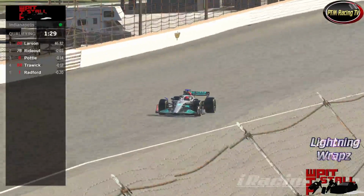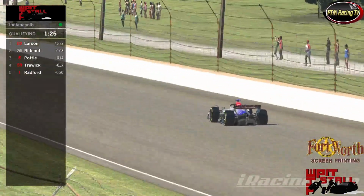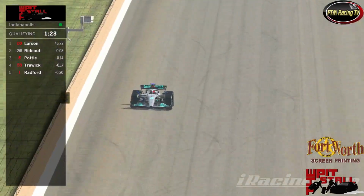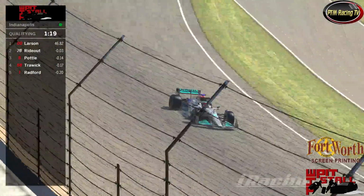Looks like Radford may be trying out a different tire here. He switched back to the yellows instead of his white walls here, so he's going with a medium compound rather than the soft compound tire.